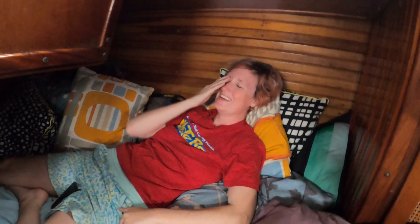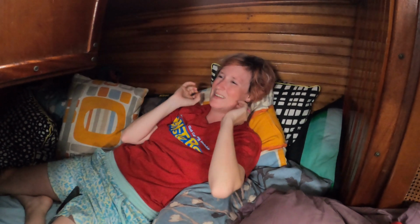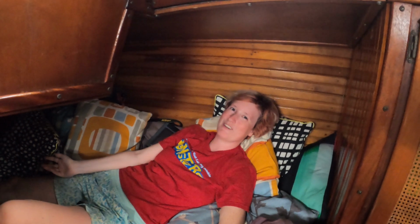So I'm just playing with the line. I finally get the thing in the water, and Maddie's like, is this really a good time with that big storm coming? And I'm like, oh crap. So we pulled the line back out and switched the sails right away. I came in and took a Dramamine, and before I even swallowed it, I was like projectile puking into a bucket.